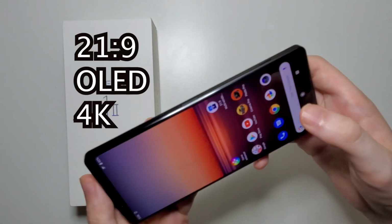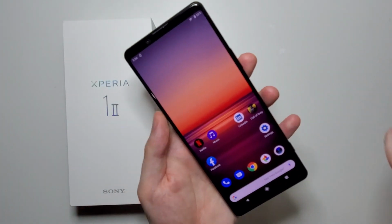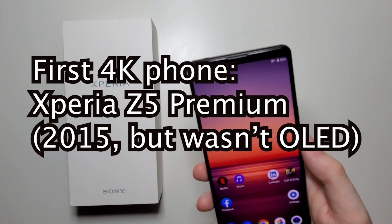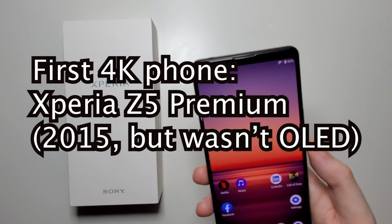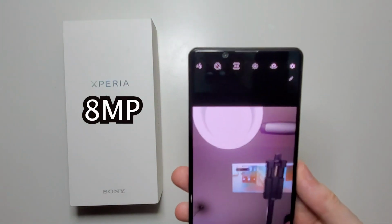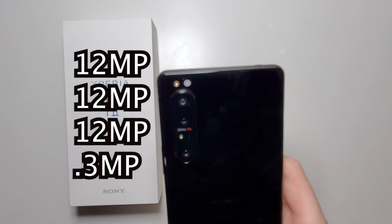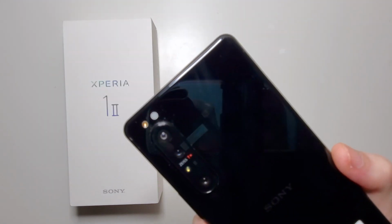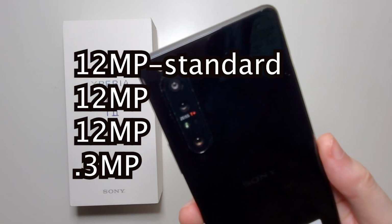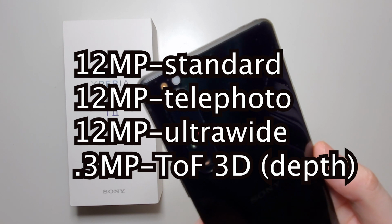So on the front we have a 21:9 screen, it's OLED and it's 4K. Sony is still the only company making 4K displays, which is pretty crazy because it's been about 5 years since the Z5 Premium. On the front we have one camera at 8MP. And on the back we have a quad camera setup. Fortunately this time Sony did not give us a black and white camera. So instead we have the standard, a telephoto, a wide angle, and a depth sensor.